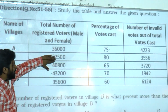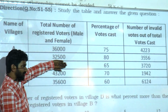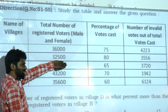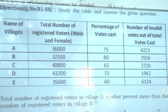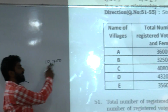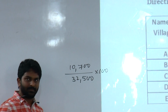In between these two numbers, let's take 40,000. Sorry, this one. 32,500 and then 43,200. In between these two numbers, take 40,000. This is 7,500 less, and this is 3,200 more. Total will be 10,700. So 43,200 is 10,700 more than 32,500. And you're asked about percentage.